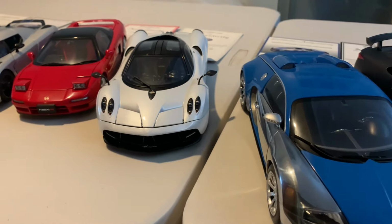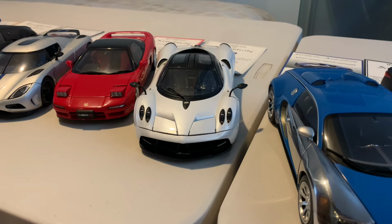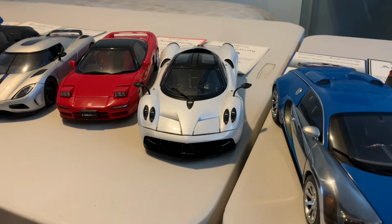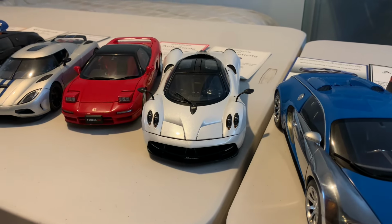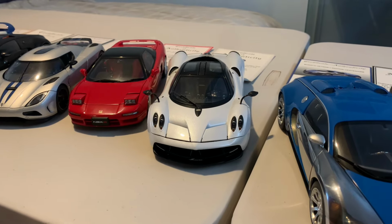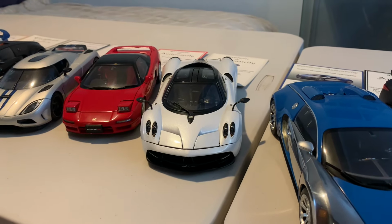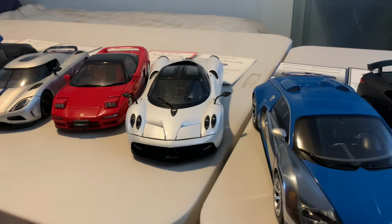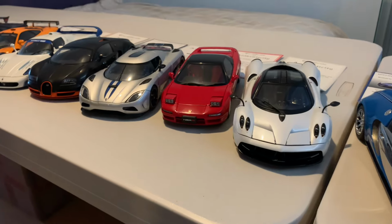Now next we've got the Pagani Huayra in metallic white. Now they made a number of different colours with the Huayra, and again I picked this one up from AUTOart directly at the time, and again it was a great model, and it wasn't too expensive actually, like the Zondas. I think it was around £180 at the time that I paid for it, so it wasn't crazy money. But again, really one of their most detailed models. Everything opens up on all of these models, as you guys know, but it is an absolute great model.